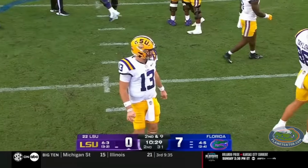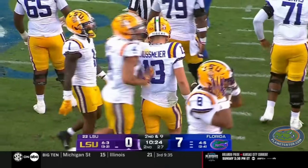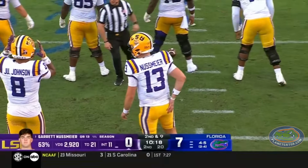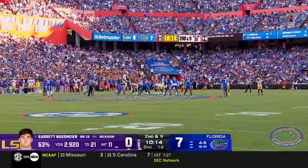That LSU run game is not very strong. No, and like I said, they're going to try to establish the run, but they can't. The whole offseason, we heard about their offensive line, all the experience. They've struggled up there. Well, missing is Dellinger. He's a big piece of that.